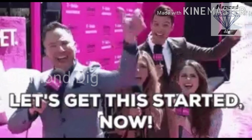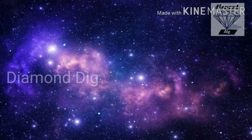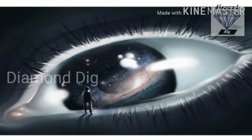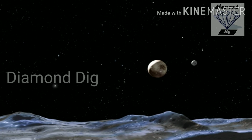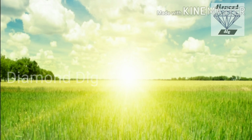Let's get started. There are approximately 100,000 stars in our Milky Way galaxy, but we can only see 3 to 7% of them from our Earth. A day on Earth lasts 24 hours, but a day on Pluto lasts 153.3 hours.